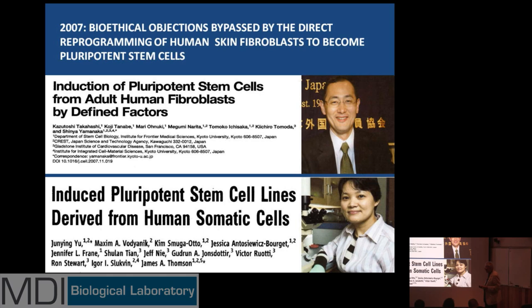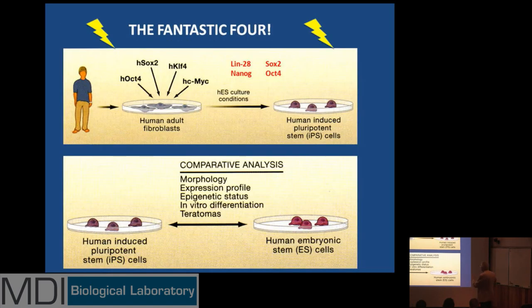In 2007, two teams, one headed by Shinya Yamanaka at Kyoto University in Japan, and another headed by James Thomson, who we just saw on a previous slide, at the University of Wisconsin, created the equivalent of embryonic stem cells from fibroblasts of the skin. Here's how they did it. They used a combination of transcription factors that they loaded into retroviral vectors and then infected skin fibroblasts with those constructs. Yamanaka's group used these four.